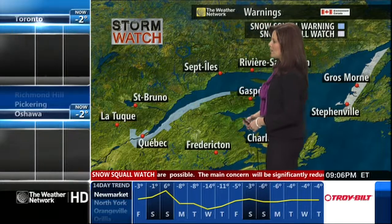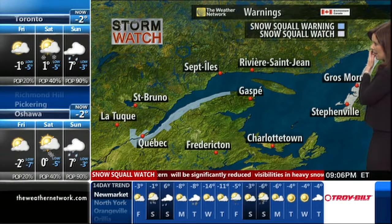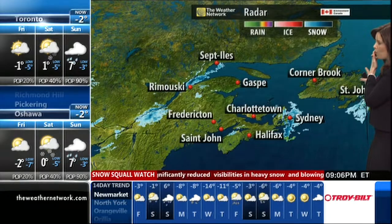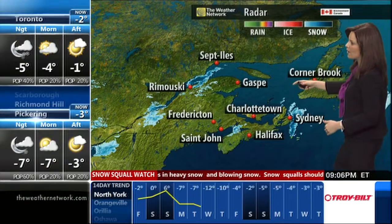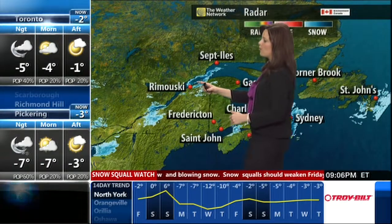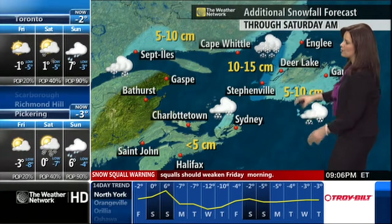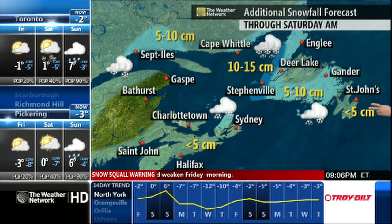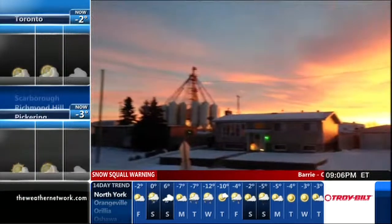All right, St. Lawrence Seaway. Yeah, around I guess the northern part of New Brunswick, we are looking at snow squall warnings, snow squall watch on the western side of Newfoundland. This is the look at the latest radar. A lot of the heaviest bands of snow are over the St. Lawrence, so not making their way on land at this point. 10 to 15 centimeters of snow on the western shores of Newfoundland, and then less than 5 centimeters for St. John's. All right, Happy New Year to you in Alberta.